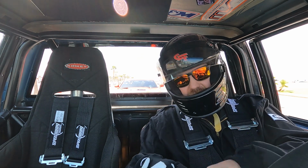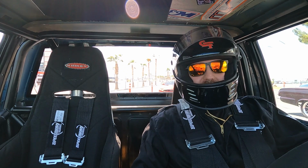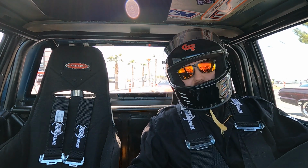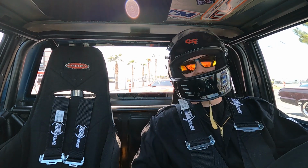Just like that, we're in the staging lanes again. Turned up the two-step a little bit, so hopefully it's a little bit more spicy off the line. We break that 9 second.